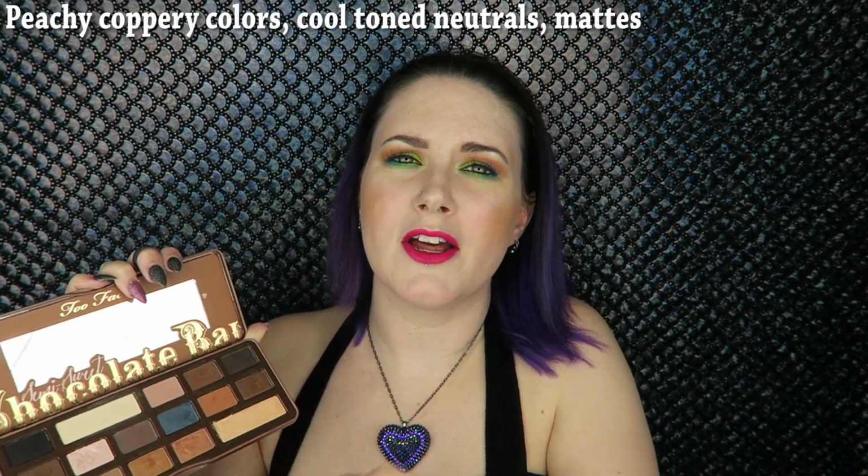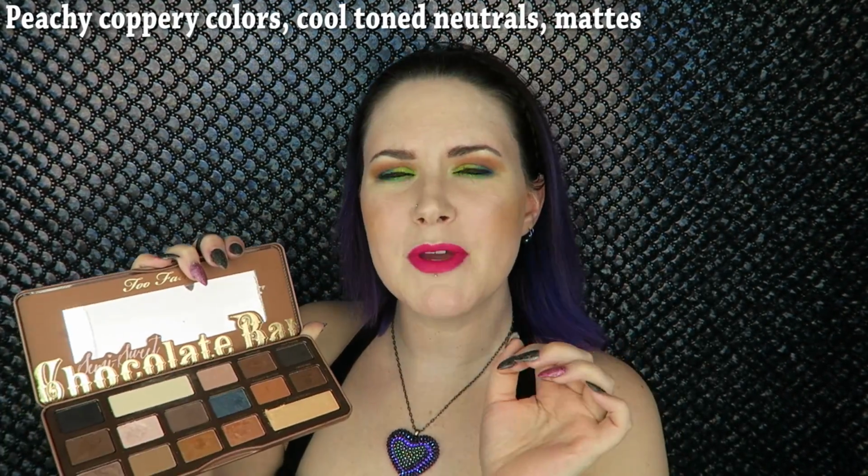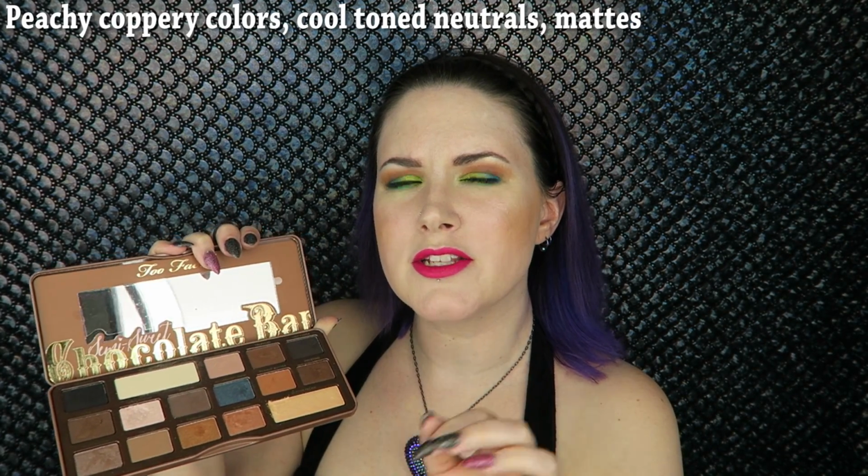I think it's perfect. Like I mentioned, it has a lot of mattes, like Peanut Butter, which ended up spawning a whole palette of its own. I think basically if you love orangey coppery shades, or if you love neutral to cool tone browns, you'll end up loving this palette. If you have blue eyes, you'll probably love this palette because I think these colors really make blue eyes pop. And this palette has more product than the Chocolate Bonbons palette, but less product than the original Chocolate Bar. It's 0.56 ounces of product.